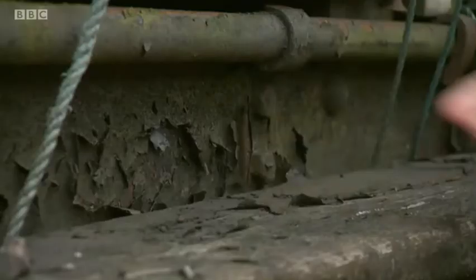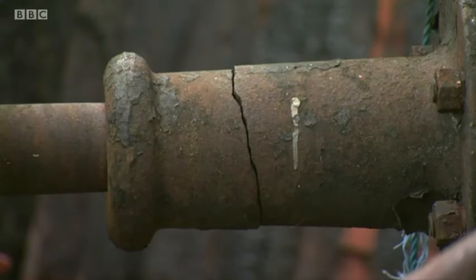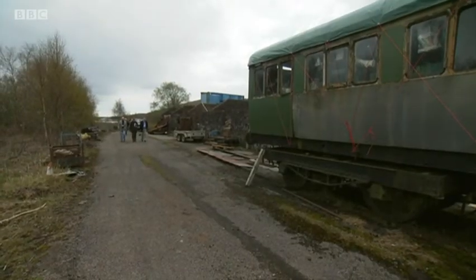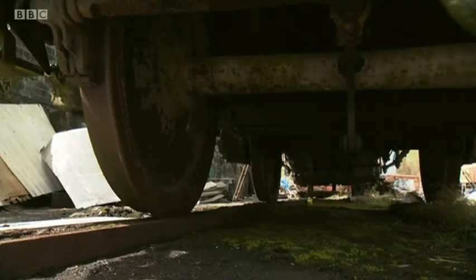As you can see, these are in a very bad way. For almost 30 years, they've been sitting here at Blaenavon in South Wales. I've seen worse, but not much. The important thing is the possible direct connection to taking the passengers to Titanic and possibly taking a lot of those passengers to their death.